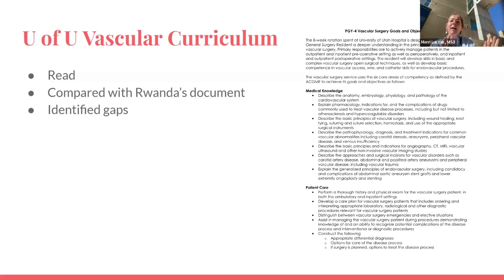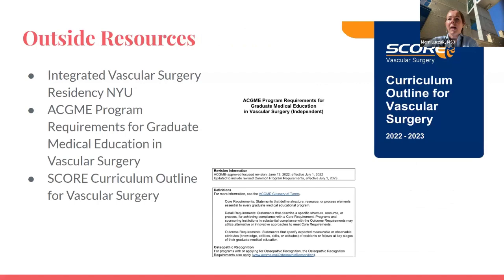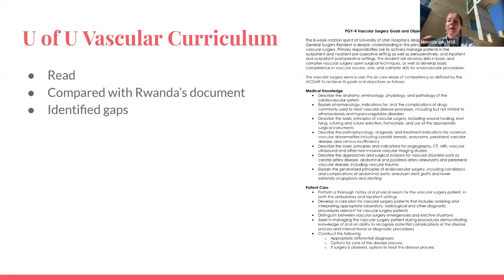So then we read the U of U vascular curriculum. They have a pretty extensive document on the things that they teach their residents here. So we read through everything that they have, compared it with the document that Rwanda has, identified and highlighted the gaps, the things that the University of Utah had as well as the things that Rwanda had, and tried to fill in the gaps, the things that need to be beefed up in their curriculum.